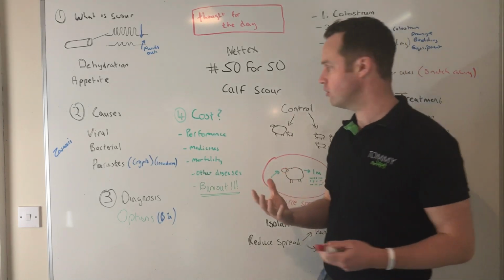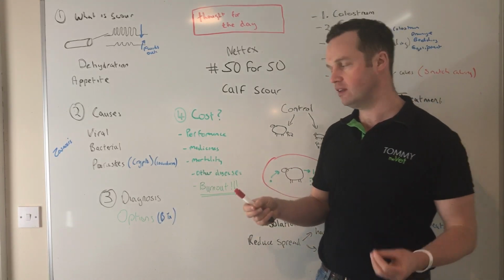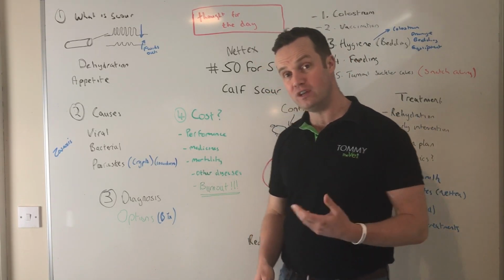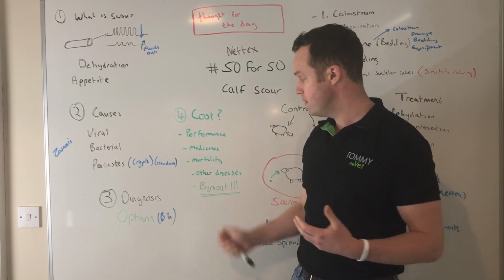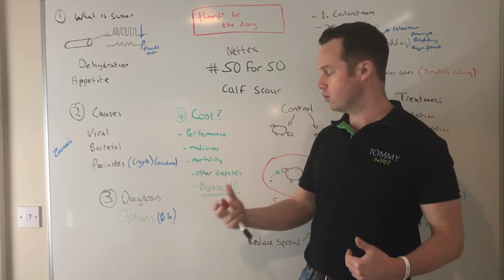So what does calf scour cost you? Obviously calves are going to lose performance, particularly with some of these parasites. Now the gut will heal unlike the lungs, but these calves are always catching up. It's expensive, medicines, and some calves with severe scours, if they're immunosuppressed, colostrum management has been poor on farm, we're going to lose calves. The other big thing is you'll often see, you'll start with a calf scour and then those calves will get pneumonia or something else.